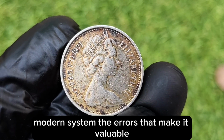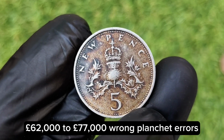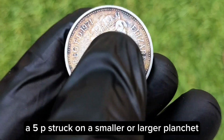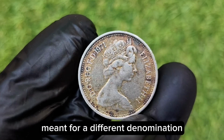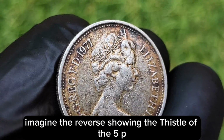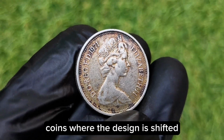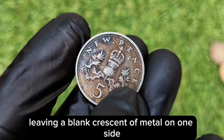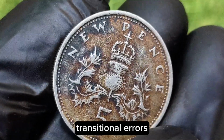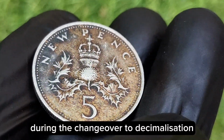The errors that make it valuable. So what exactly makes a 1971 5 new pence coin worth £62,000 to £77,000? Wrong planchet errors: coins struck on the wrong blank. For example, a 5p struck on a smaller or larger planchet meant for a different denomination. Mule errors: a coin struck with mismatched dies. Imagine the reverse showing the thistle of the 5p, but the obverse showing the wrong monarch portrait or a mismatched design. Off-center strikes: coins where the design is shifted, leaving a blank crescent of metal on one side. Double strikes: coins struck more than once, creating blurred or ghosted images. Transitional errors: rare cases where old designs or old metals were mistakenly used during the changeover to decimalization.